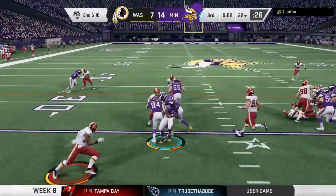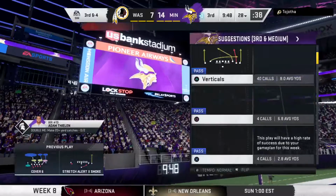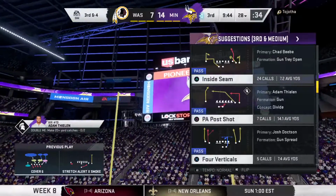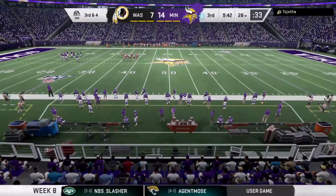Now Cook. They get 6 here after the incompletion, and it'll leave them with a 3rd and 4. I think we can safely say that those types of plays are the backbone of this offense. We know not every run's going to be a big hitter, but you know they'll take that type of result on each and every attempt.